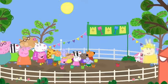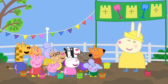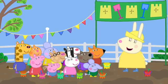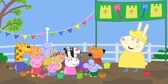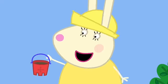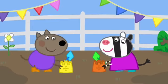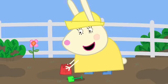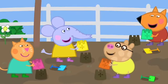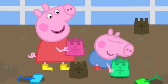This is the sandcastle area. Who likes making sandcastles? Yay! Now, you might have noticed it's been raining. So instead of sandcastles, we're making mud castles! Hooray! First, fill your buckets with mud. Turn your buckets over. Give them a tap. Lift your buckets. Mud castles. I like mud castles. Mud castles are the best.